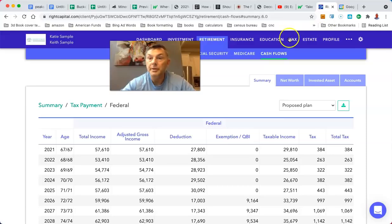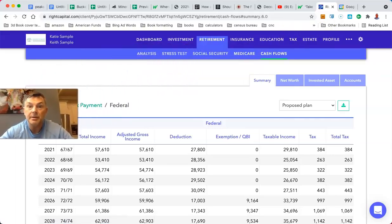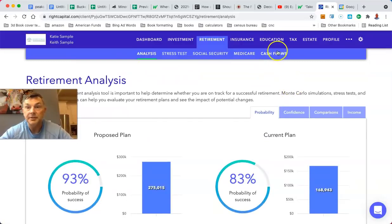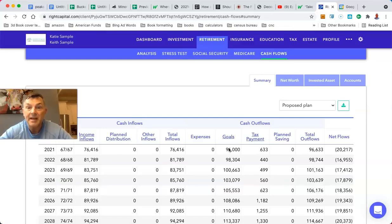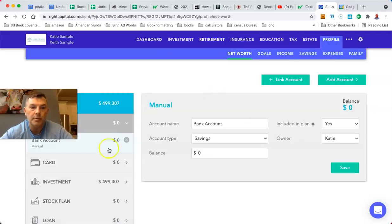So if you're really concerned about your taxes in retirement, and you're really concerned that they're going to go up, and you're like me, 50 years old, man, start paying those taxes now. That way you have more tax-free in the future. I mean, my goal is to live on nothing but Social Security and my brokerage account. That's it.